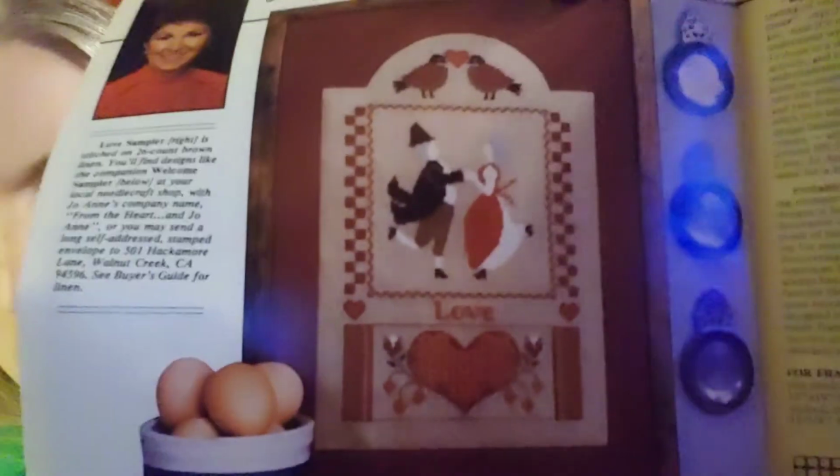Here's another sampler, and I just loved the border of it. I'm never going to be able to stitch all this though, so I didn't know, maybe I'll give them away. If people like this sort of thing anymore, I don't know. Like they have a bunch of different stuff, like tons of different patterns.